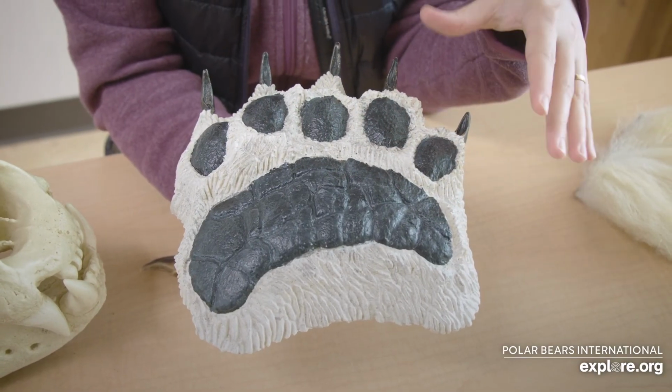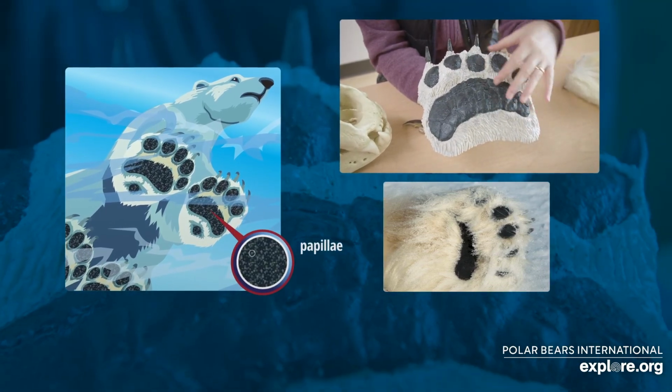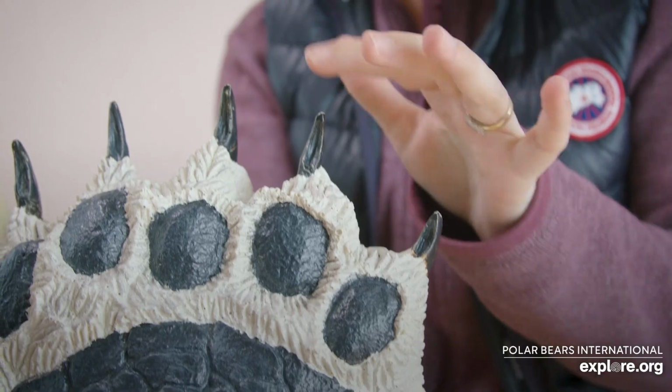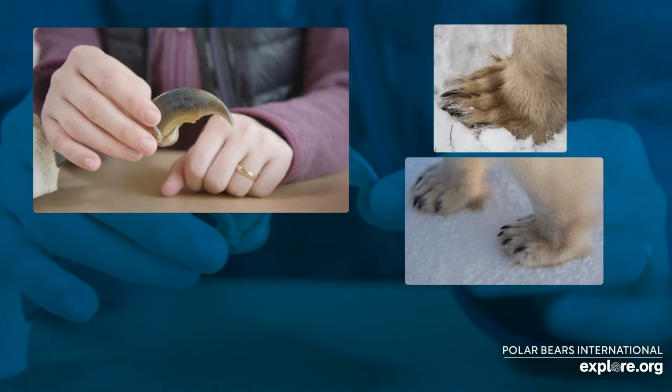Polar bear paws are also kind of sticky. They have bumps or papillae on the bottom of their feet that help grip the ice as they're walking, kind of like your winter tires. They also have fur on their feet to help keep them warm and really sharp claws that help give them traction on the ice so they don't slip.